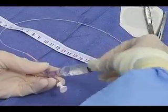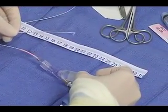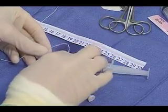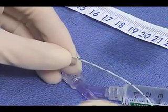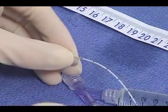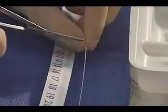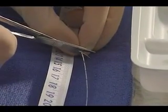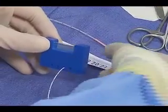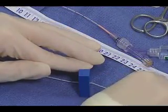Flush all lumens of the catheter with a saline-based solution, ensuring that there are no imperfections or breaks in the catheter. When using a catheter with a stylet, pull the stylet back such that its tip is retracted approximately half a centimeter from the catheter tip before trimming the catheter. In accordance with institutional routine and manufacturer recommendation, trim the catheter to your pre-measured length. Some manufacturers provide special trimming devices or guillotines, while others recommend only sharp, sterile scissors to trim the catheter.